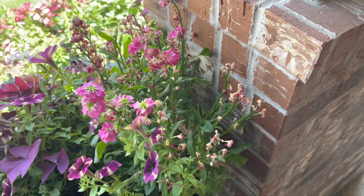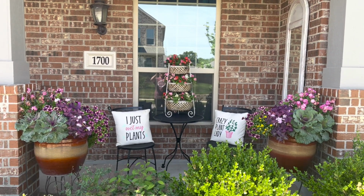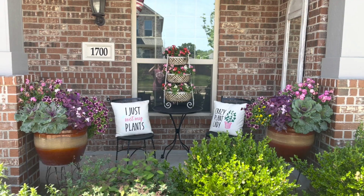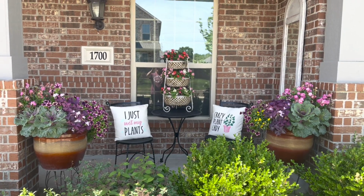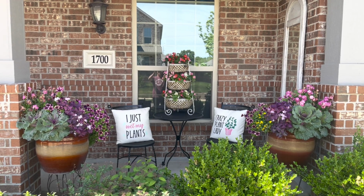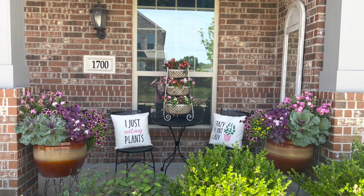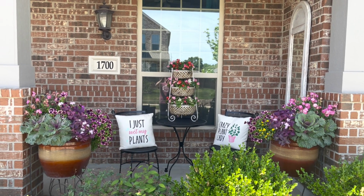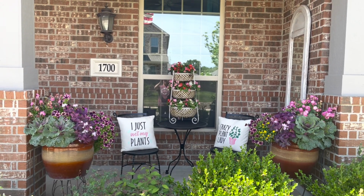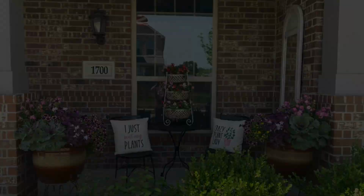But let me give you a view from the yard. Look how great that looks, y'all. Fresh, happy. I love the look of it. So fun. It's gonna be great waiting for my kids from their activities, hanging out here with my husband, having a beer at the end of the day. Love it. Just really fun, vibrant, beautiful. I'm very happy with how the porch turned out this season.